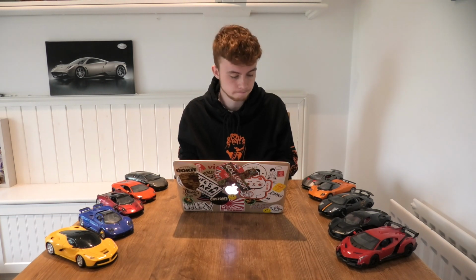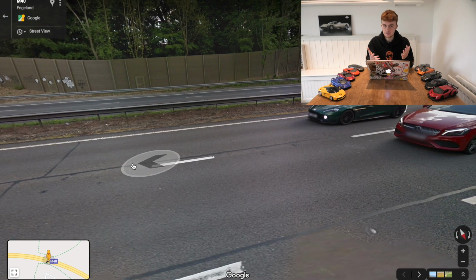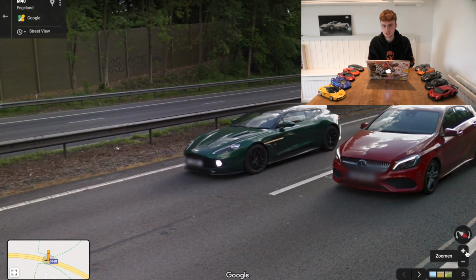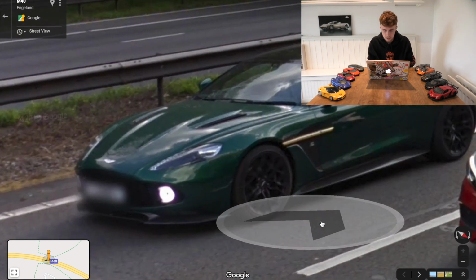Now for this next one, as you can see, we are now on the M40, probably quite familiar for most of my followers, as I'm presuming most of you are in the UK. We are now in England, and we have got the Aston Martin Shooting Brake, finished in Buckinghamshire Green. Now if we move around here, right in front of us, what a spot this is.